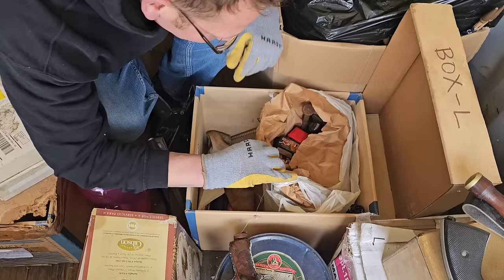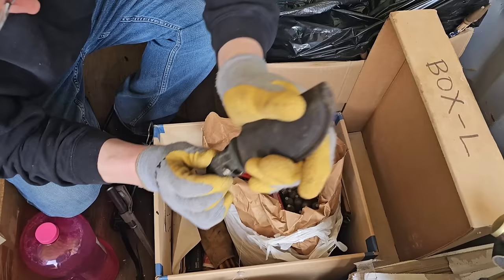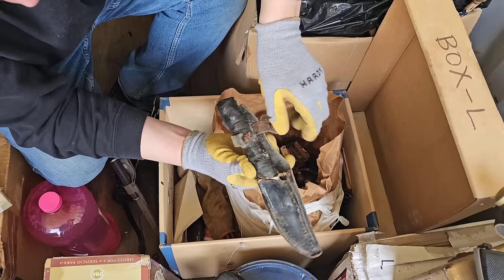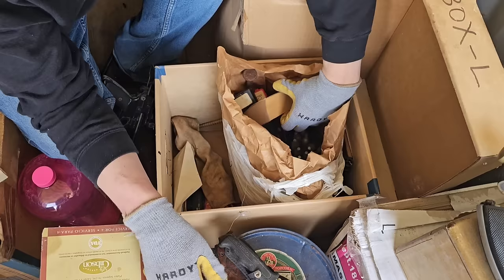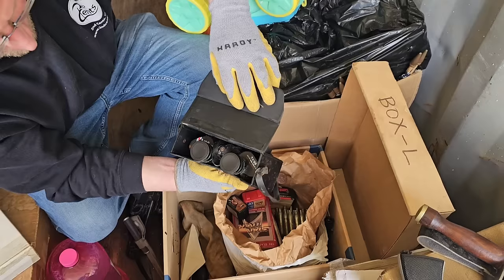Oh, what is in here? Holy smoke. More knives. Dude. Another knife. That one's a little busted. We got all kind of Star Trek books. We got air pellets. We got pellets all over the place. What is this thing? Binoculars, maybe? What it looks like. Yep. Yeah. Binoculars. 7x35.